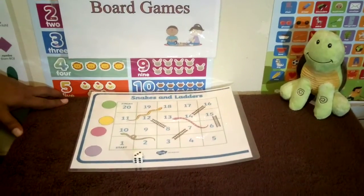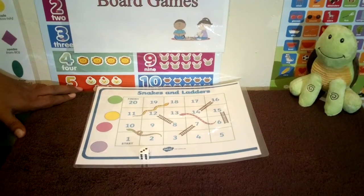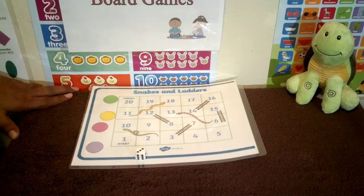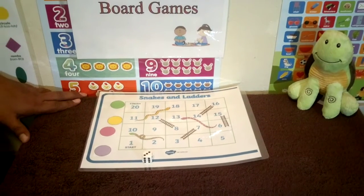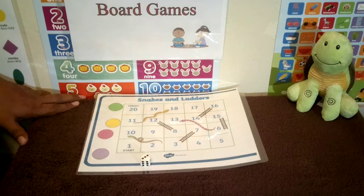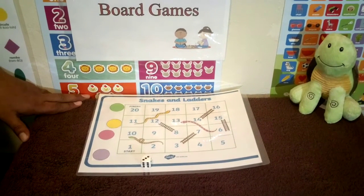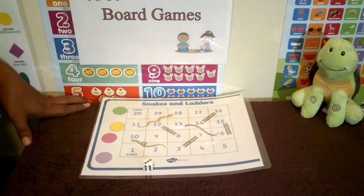Look who volunteered to help us today. Do you remember his name? That's right. It's our friend, Timmy the Turtle. Say hi to our friends, Timmy. Hi, friends. Are you ready to teach our friends how to play Snakes and Ladders? Yes, I am. All right.